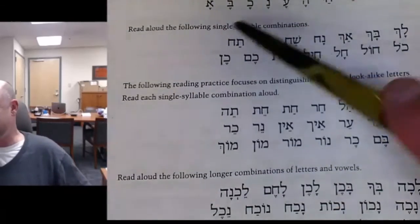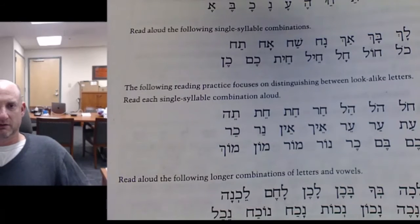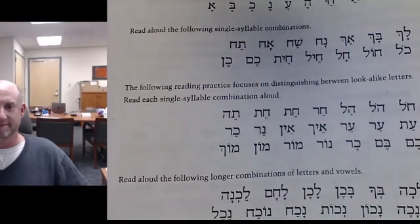These are just made up. They're just sounds. Yeah, but you can't have a vowel without a letter on top of it. You need a silent letter to trigger the sound. Correct. Very good. It's exactly correct.